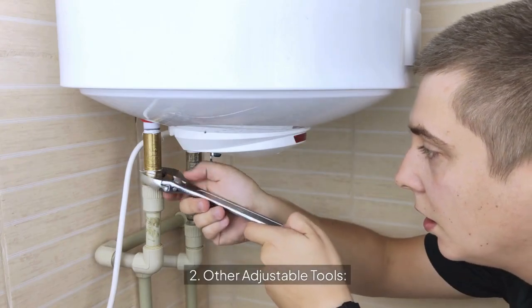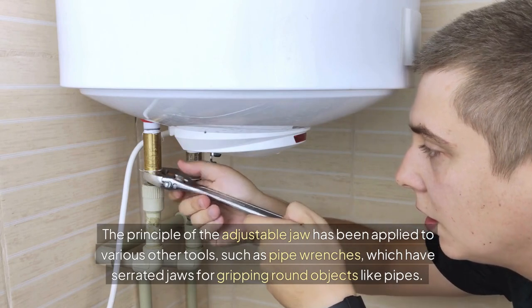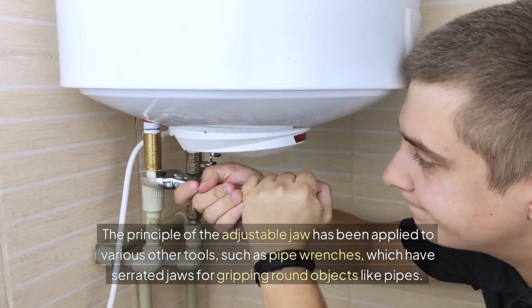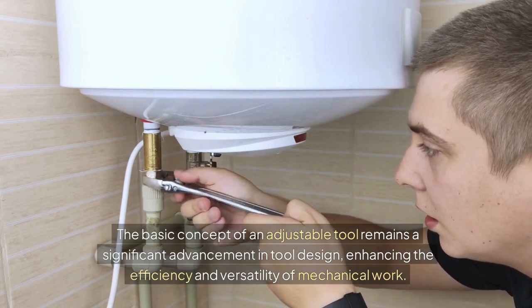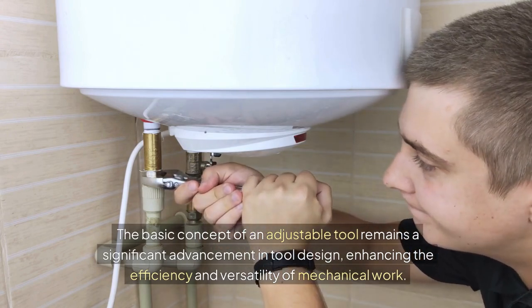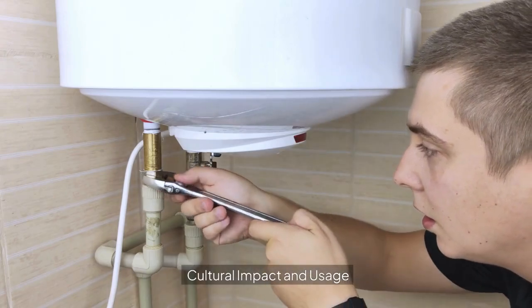2. Other adjustable tools. The principle of the adjustable jaw has been applied to various other tools, such as pipe wrenches, which have serrated jaws for gripping round objects like pipes. The basic concept of an adjustable tool remains a significant advancement in tool design, enhancing the efficiency and versatility of mechanical work.